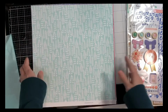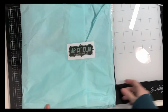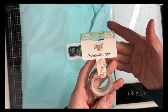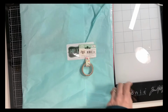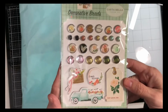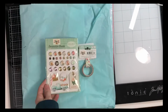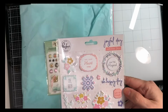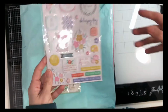So the next thing I'm going to show you is the Hip Kit Club's Project Life or Pocket Page, or however you want to call it, collection, or kit rather, and this is the Carta Bella Flower Market. That was the tape. Then we have the Carta Bella Flower Market decorative brads, and there are plus 4 chipboard pieces. Then we have the Pinkfresh Studios Joyful Day puffy stickers. There's 28 pieces in that one.